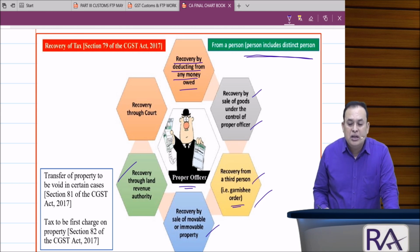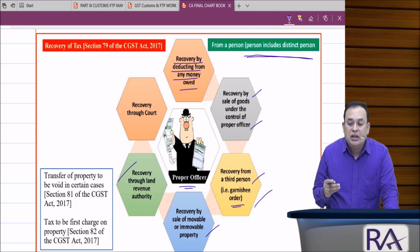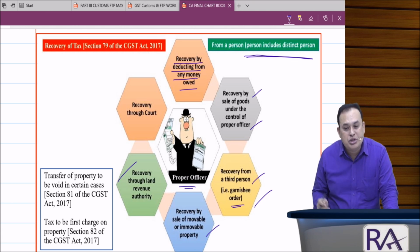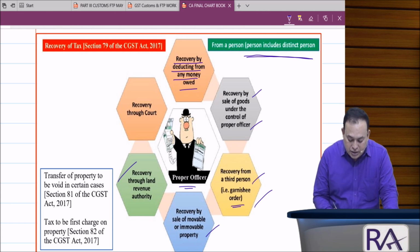Recovery further through the land revenue authority. What is the provision? The collector is collecting taxes as land revenue. Property tax we pay to municipalities and corporations is mandatory to pay. Like that, the department will invoke recovery as land revenue.